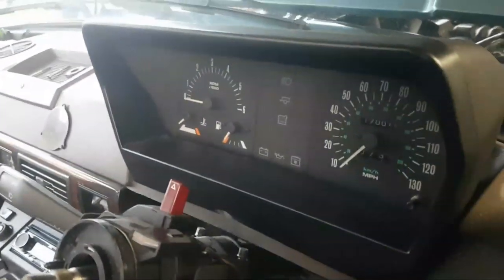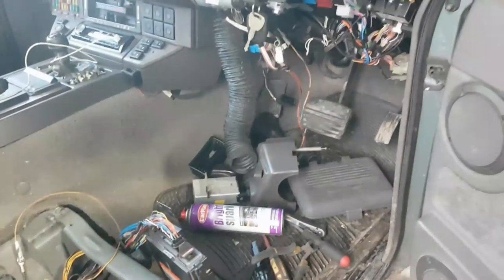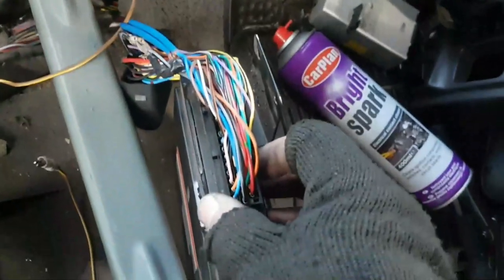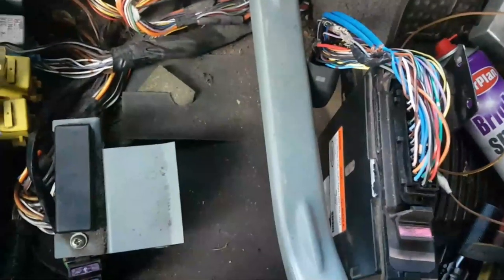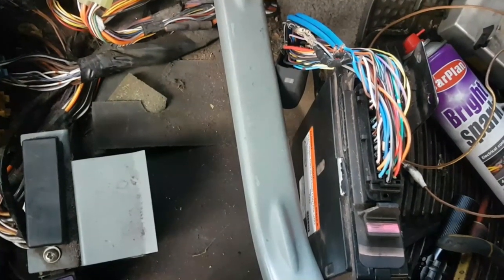Bloody hell, it goes. So I think, in the end, that was that earth problem. I mean, okay, I've taken the cover off the ECU, but I tried to start it again after that. It didn't want to know. In fact, I've just started to rig up all the earth wires and everything so I could check fuses and so forth. How bizarre. Good car.